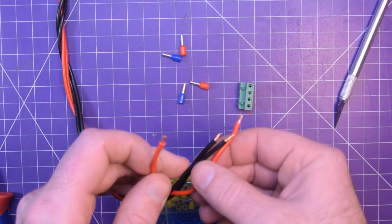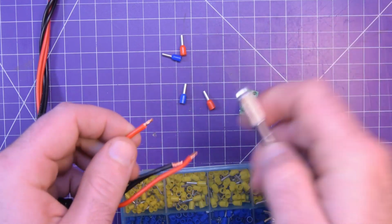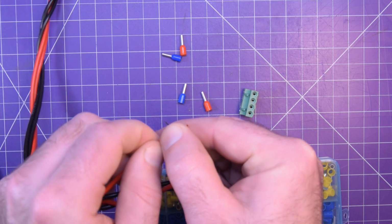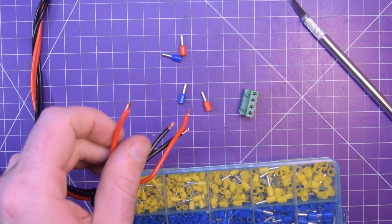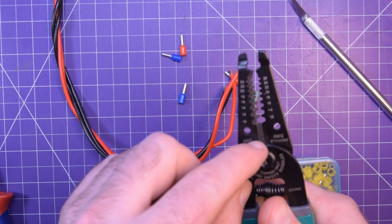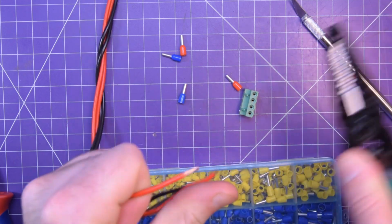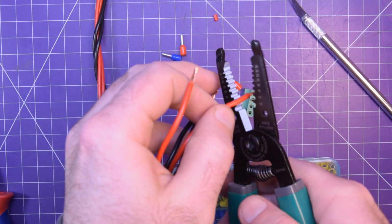Okay, now probably the best procedure is to have this metal the same length as the insulation. So I'm probably just going to trim maybe a little bit more than I need off the insulation. I do have strippers. You know, I should probably just use strippers. Alright, what do we have here? Solid stranded 14 gauge here. Old habits die hard, you know?